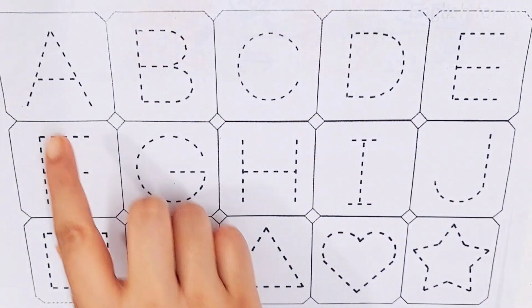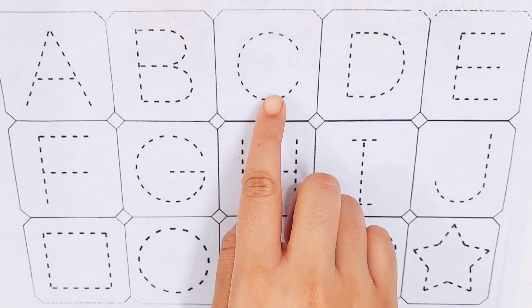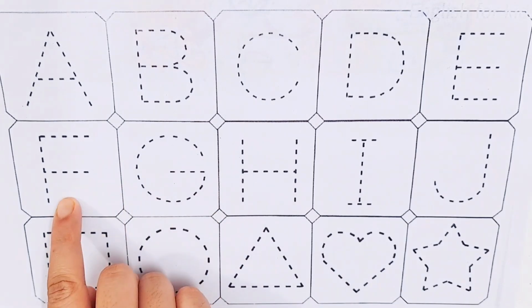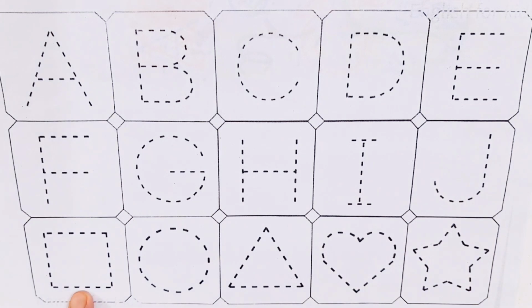Today we are trying to learn some alphabets and shapes. A, B, C, D, E, F, G, H, I, J. Square, circle, triangle, heart, star.